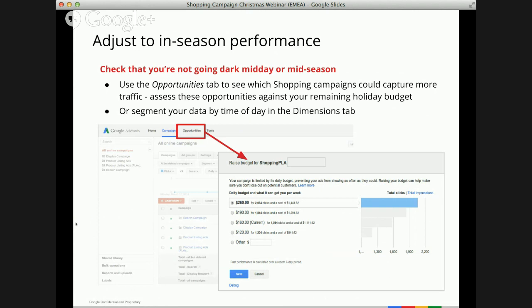And certainly one additional thing you want to check is making sure that you're not going dark midday or mid-season. So you can use the Opportunities tab to very quickly see which shopping campaigns are budget limited, meaning that they're not showing till the end of the day because they run out of budget at some point before midnight.